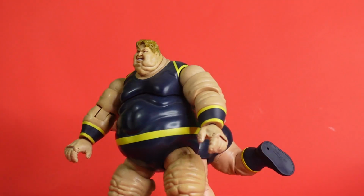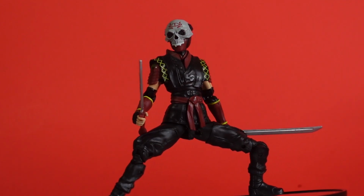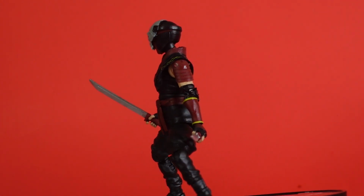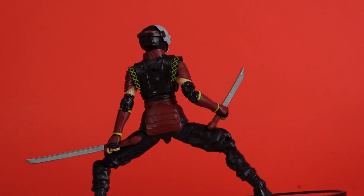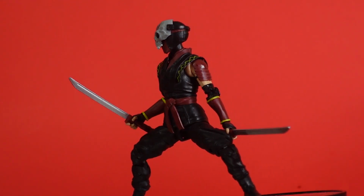So there you have it, man. You got the Blob there, the last figure. Oh, nope, I forgot before I go. I just picked this up yesterday from the Target sale for $14.99. I had a mint on card Viper, I believe that's her name, but I never had a loose one.